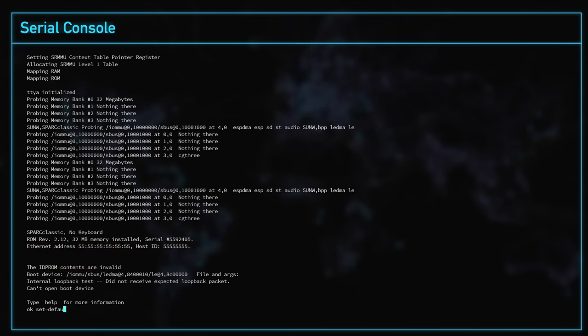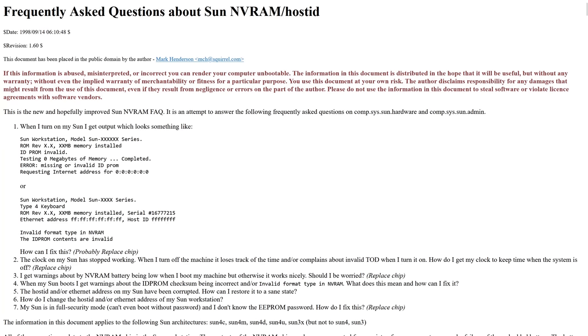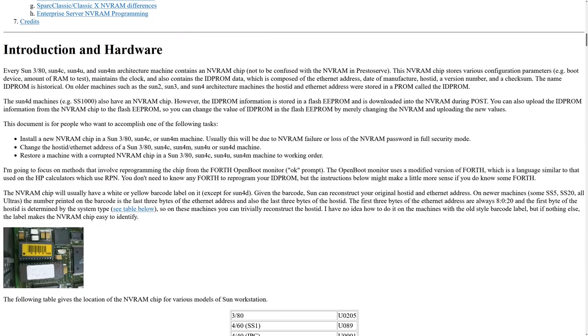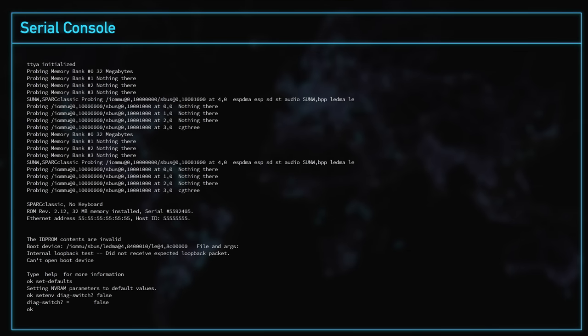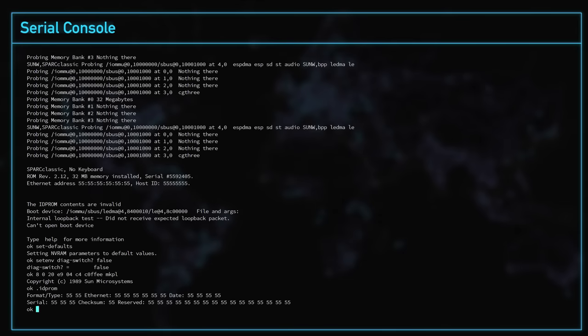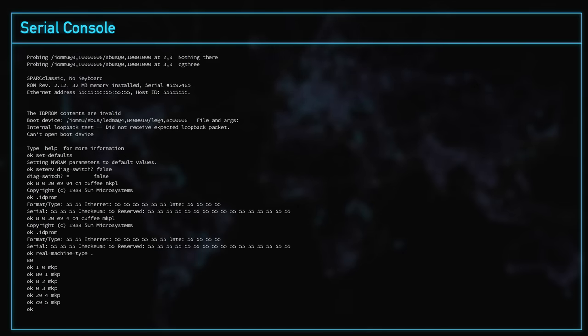Any Sun system from this era is going to have the same problem, so there are several great resources online and some YouTube videos that show this process more in depth. We consulted with Mark Henderson's FAQ to help us determine what commands were needed to get the NVRAM programmed with the correct values. It seems a bit overwhelming at first, but we eventually got the right commands entered to set the host ID, the machine type, the Ethernet address, the date of manufacture, and the ID prom checksum.